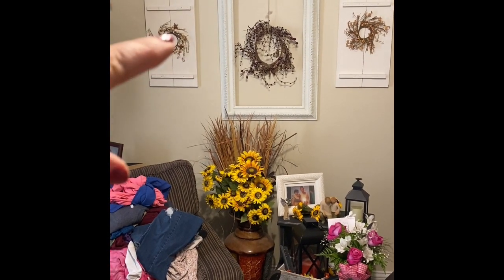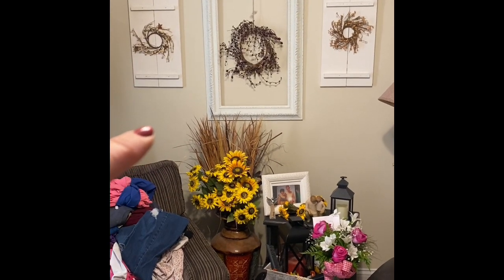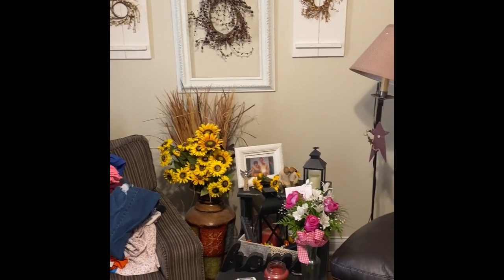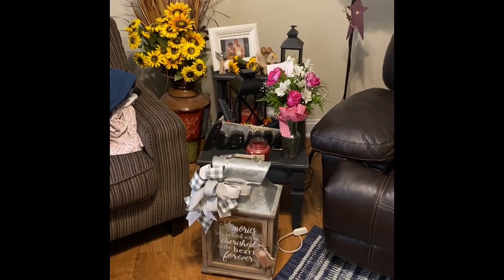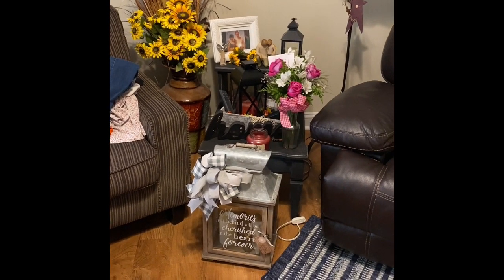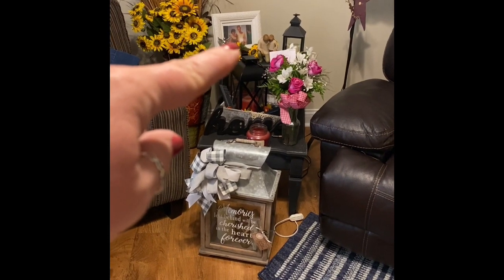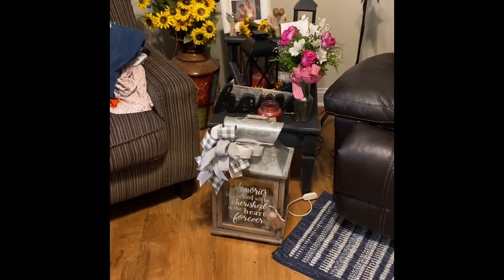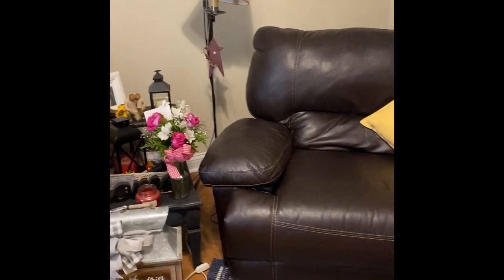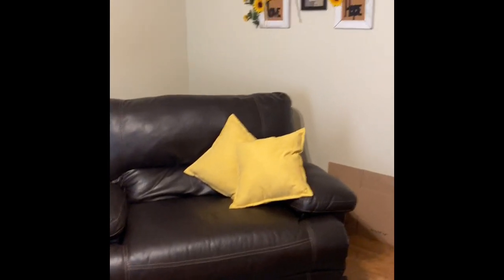And these used to be shutters on a house that I used to live in. We had them on the inside, and I painted them and put the little design wreaths on there. And my end table that I got for $10 at a consignment store. And of course, all my sunflowers and things like that. And that's my mom and my dad when they were little. And my sister gave me this when my mom passed away. And my lamp. And I just got some throw pillows.